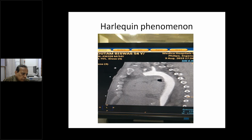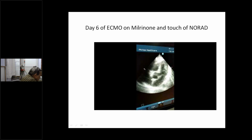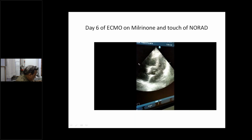Actually, up to 85 it is acceptable, so we didn't change it to the combined ECMO. We just increased our ventilator FiO2, did some negative balance to the patient, and it improved. On day 6 of ECMO, we started Milrinone and a touch of NORAD. You can see a marked change in the ventricular contractility, which shows some improvement in the ejections.